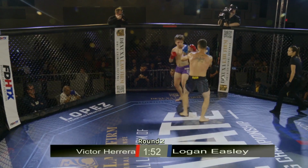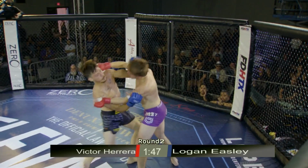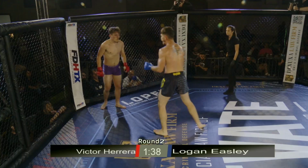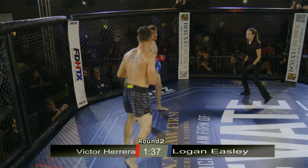Yeah, he seems to have come into his rhythm right now in this fight. And Easley has yet to come with any type of answer for the stand-up game that Herrera is putting on. Herrera's looking for that low kick to kick out the back leg of Easley. Halfway into this second round.